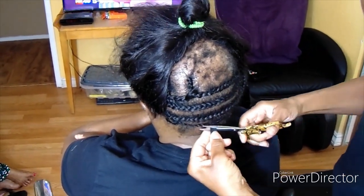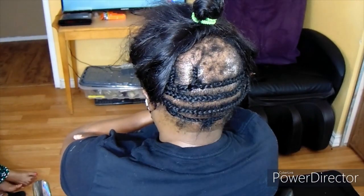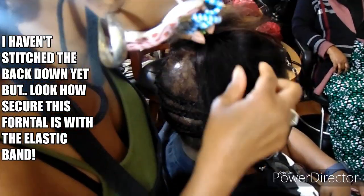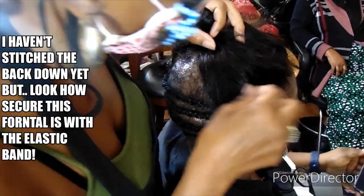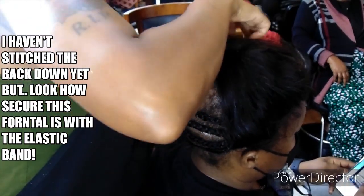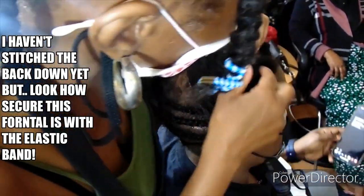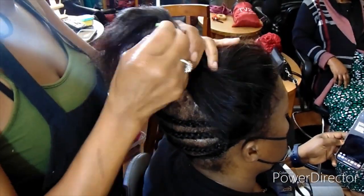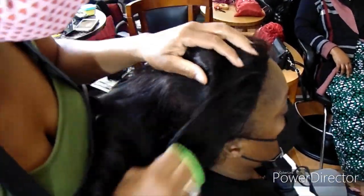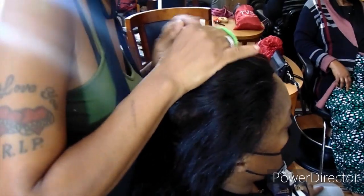Yes, whenever you have a client who doesn't have hair or has hair loss in the front, this is a great method that you can use. Look how sturdy and secure this is already, just with the elastic band, and I haven't sewed the back of the frontal down yet. So yes, this is a nice secure method. I love it. I use it all the time with my clients.